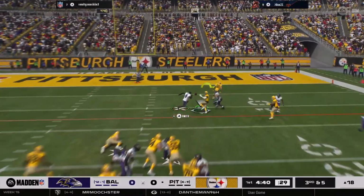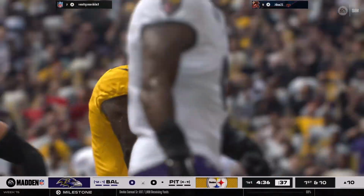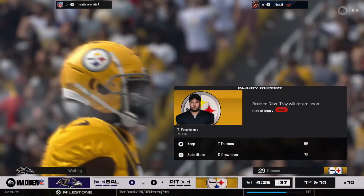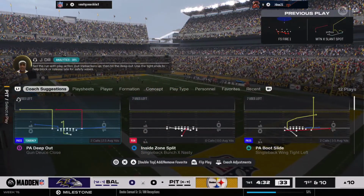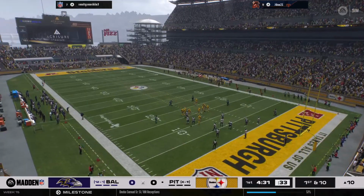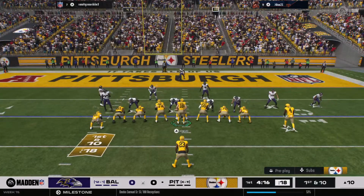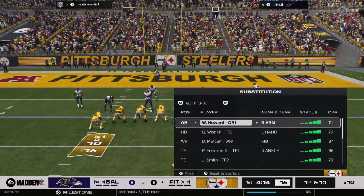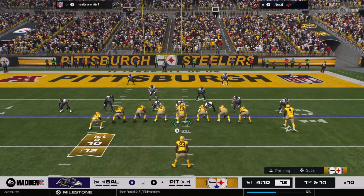Out of the gun, it's Howard. Right side, pulled in by Samuel. And they're going to have enough to convert here. And it sets up first and goal. All right, so anytime you're facing the blitz, the best thing you can do as an offense is just get the ball out of your hand. Get into the hands of receiver, run after catch. In this case, nice job by the defense, rallying to the ball. Modest gain. 60 Eagles.